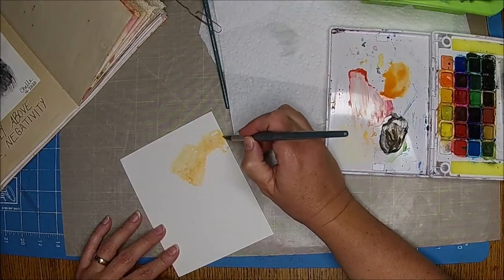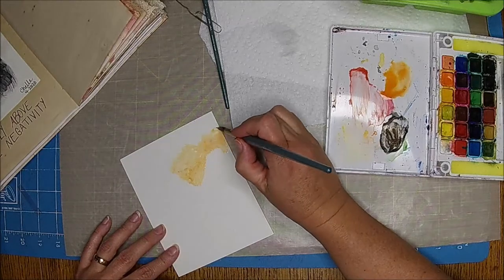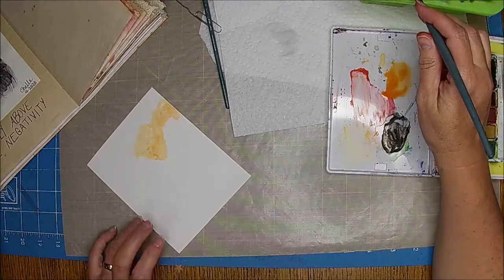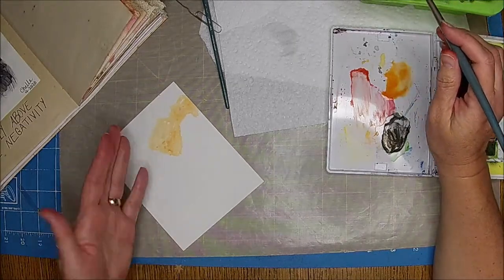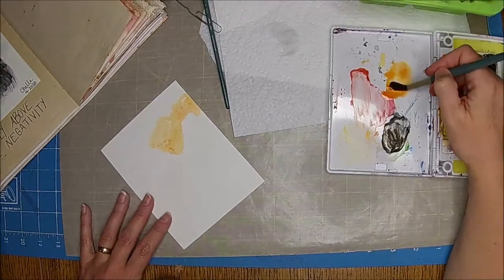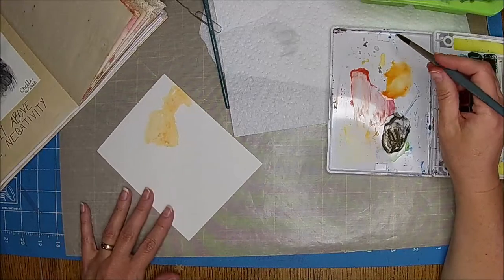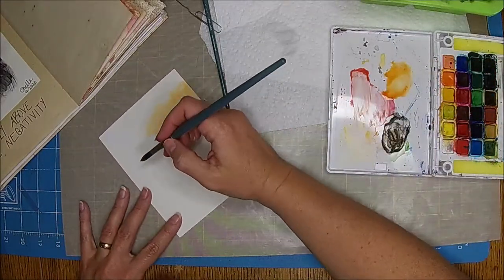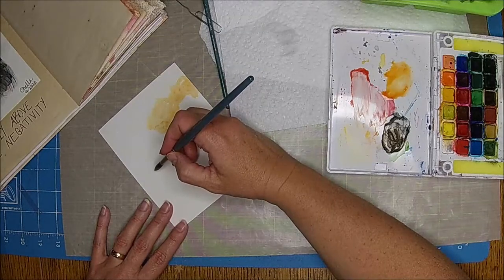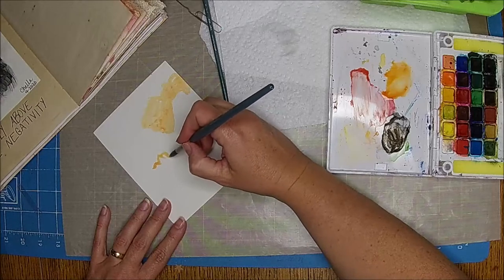So I didn't really have my colors that great, so okay, my design. So that's one poppy. And we'll come back and we'll glaze it. And glazing just means we're going to let it dry and then go over it with another color. So that's one. And then this one, I'm going to make a little bit bigger, I think. And I'm just going to draw it. I think I can see it better like this.